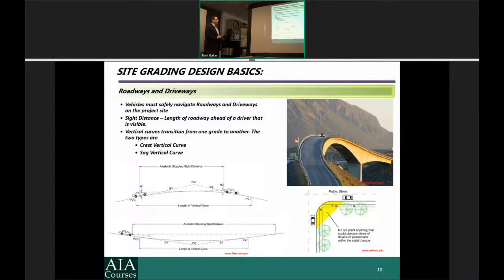And then obviously driveways and roadways. Again, we're just hitting on the basics, what influences grading. Obviously the approach of a driveway or a roadway to or around your site.